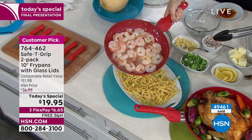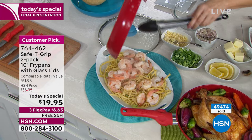Elizabeth loves that lid, by the way. And we are feeding our crew. And whether you cook a little, whether you cook a lot, this is the pan that gets used.